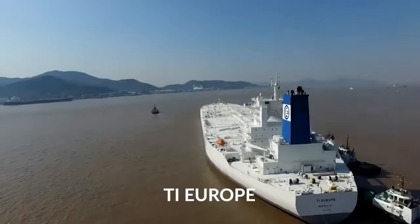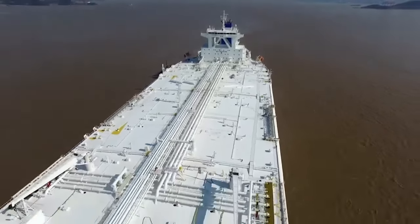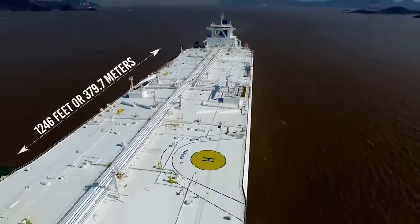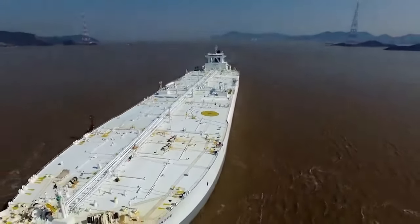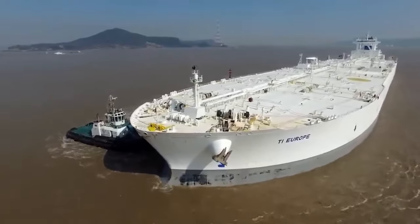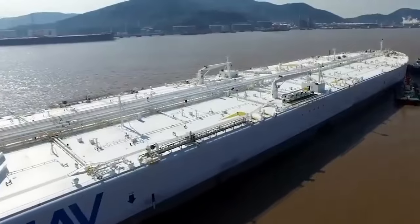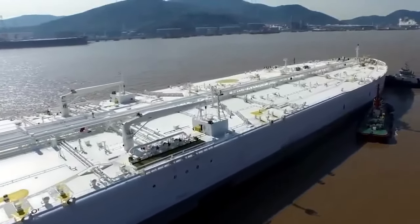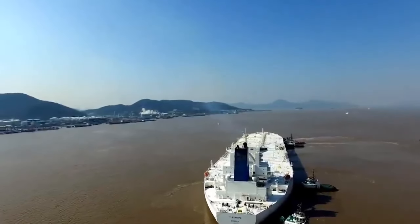TI Europe. TI Europe is a massive crude oil tanker that measures an impressive length of 1,246 feet or 379.7 meters with a width of 223 feet or 67.9 meters. Being the largest tanker in the world, it should come as no surprise that TI Europe has the ability to transport 126 million gallons of oil in one trip with a maximum load capacity of 441,000 tons.